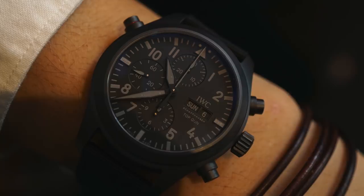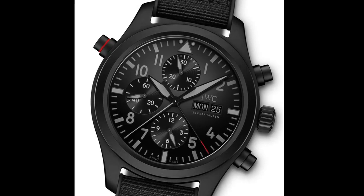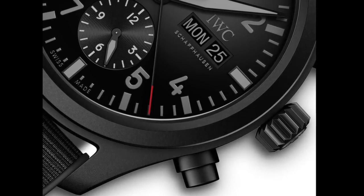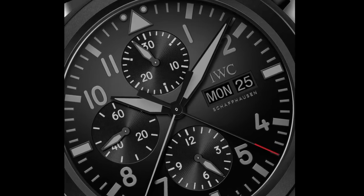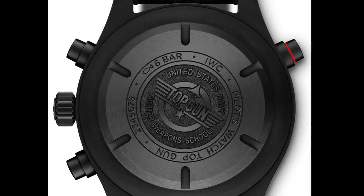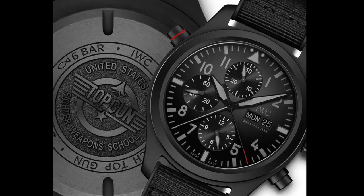It's honestly easier to tell apart in the press photos, the renderings, as opposed to the in-person shots, but it has a smoky effect done to the crystal. So the watch itself has this super, super matte aesthetic to it. There's no glare, there's no reflectivity anywhere on it. It's really low key and pretty badass. And it wears really well. Short lug to lug, it's not overly thick. It's one of IWC's best complications.